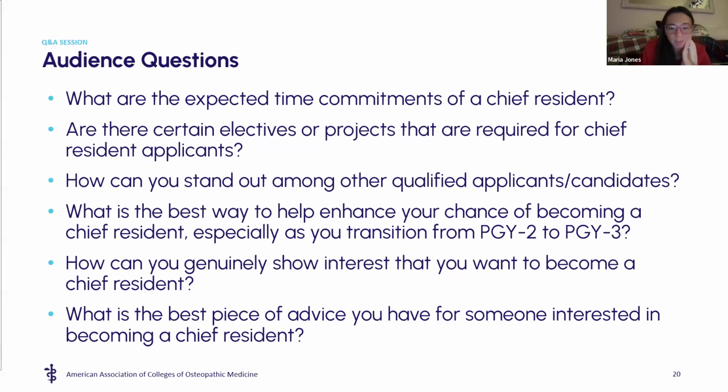So the next question I'm going to touch on, you mentioned this a little bit, but how can you genuinely show interest if you want to be chief? I'll leave it to whoever has thoughts. Sorry, my audio cut out. Could you repeat the question? Oh, sorry. I was saying, how can you genuinely show interest that you want to be chief? Oh, yeah.